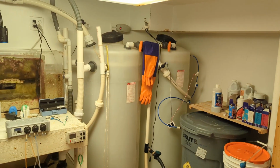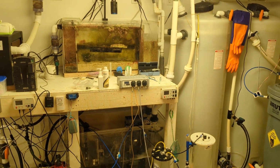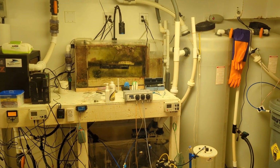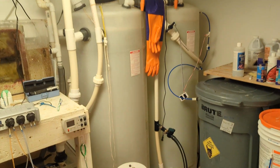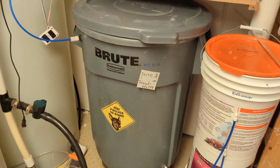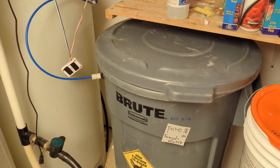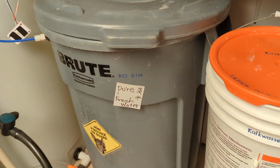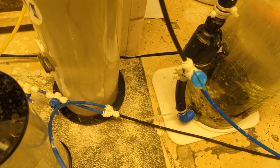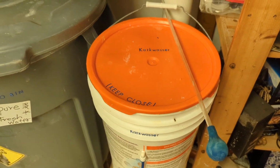Okay. Here is my other side. This is the entire sump system with the manual water changing reservoir. And the RO container is like a reservoir to hold the RO water. The RO water will go through this tube and go this way into my kelp reservoir.